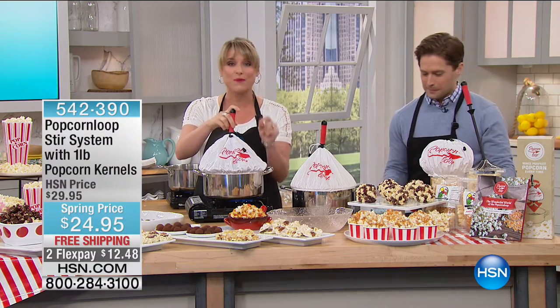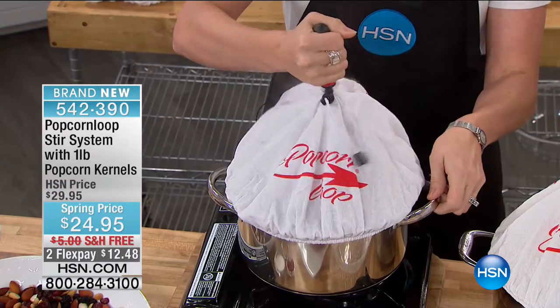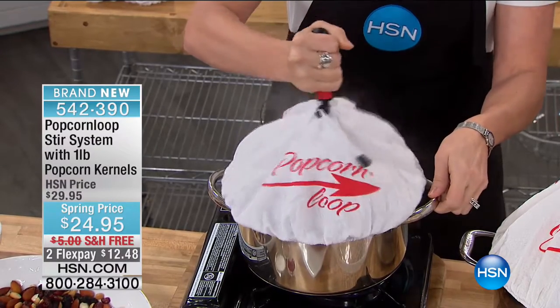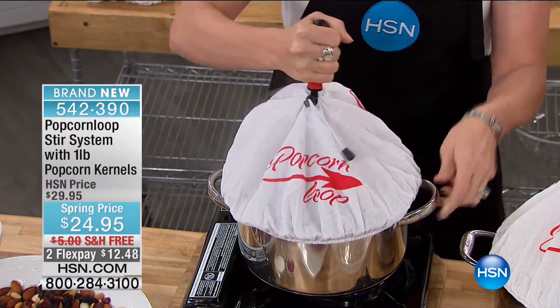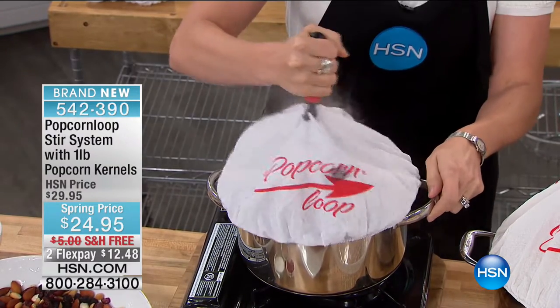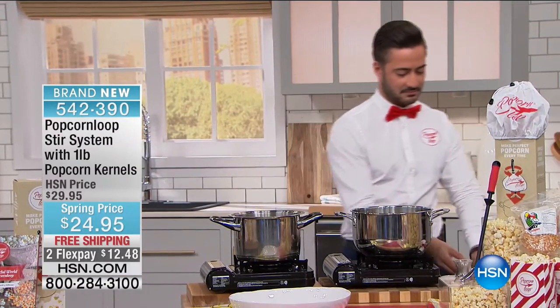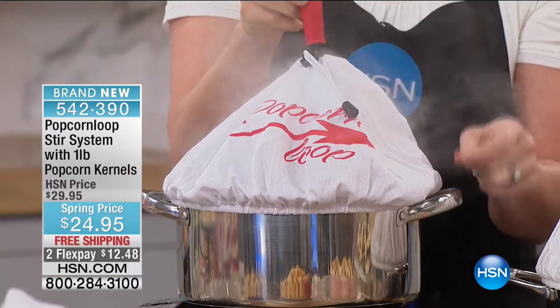If you're somebody that absolutely loves popcorn, if you're somebody that's sick and tired of all the chemicals and garbage that they put in microwave popcorn, or the amount of money that you're spending on popcorn at the movie theater, the inventor, he loved movie theater popcorn. It's something his father took him to as a little kid, and he decided to make popcorn a better experience. The Popcorn Loop is where it's at, you guys.